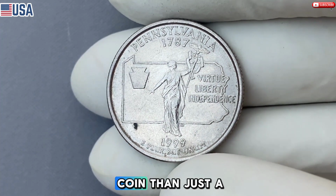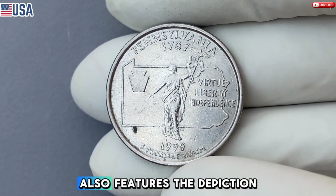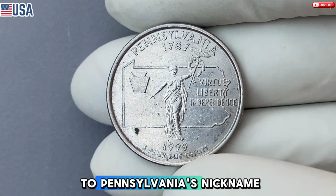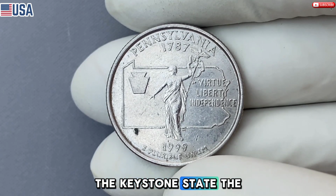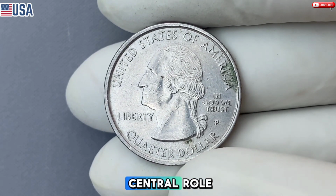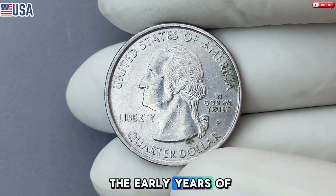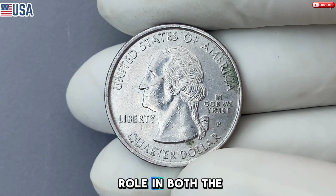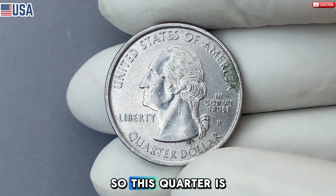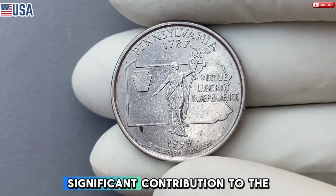But there's more to this coin than just a beautiful design. The 1999 Pennsylvania Quarter also features the depiction of a small keystone at the bottom, which is a nod to Pennsylvania's nickname, the Keystone State. The keystone is an important symbol because it represents Pennsylvania's central role in the formation of the United States. It was pivotal in the early years of America and played a key role in both the Revolutionary War and the development of the U.S. Constitution.